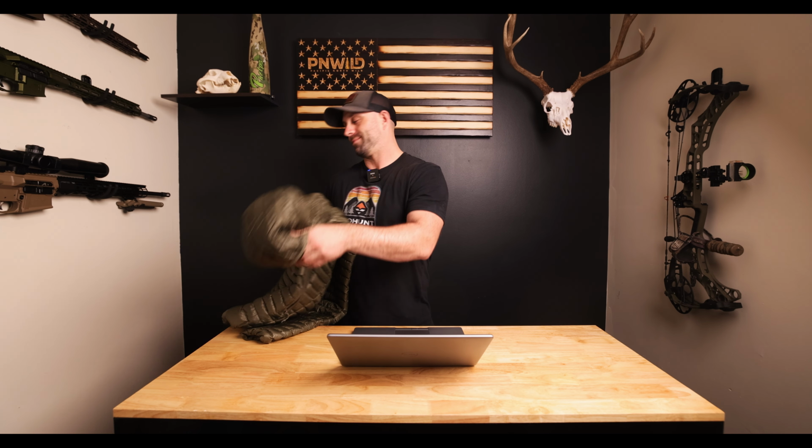This Grumman Light down jacket comes in at $249, so $250. So really, none of these pieces are crazy, crazy expensive. They're all right in that ballpark with all the other big brands as far as price point. The Stone Glacier stuff is coming in very, very light compared to some of their other competitors.